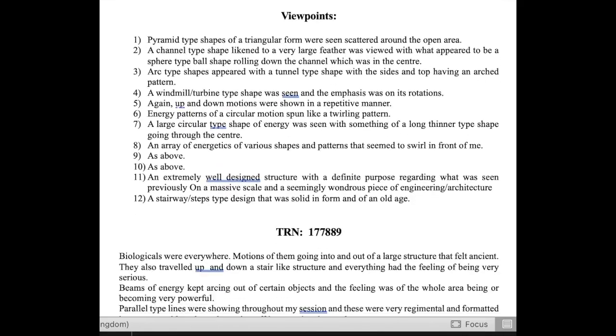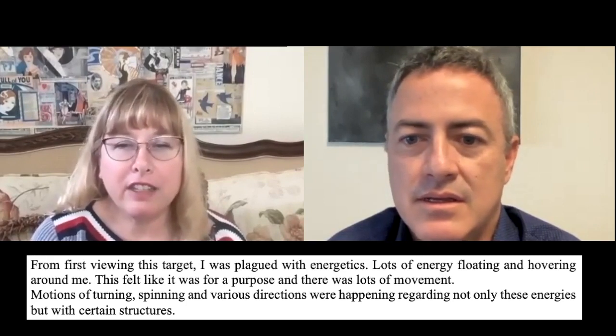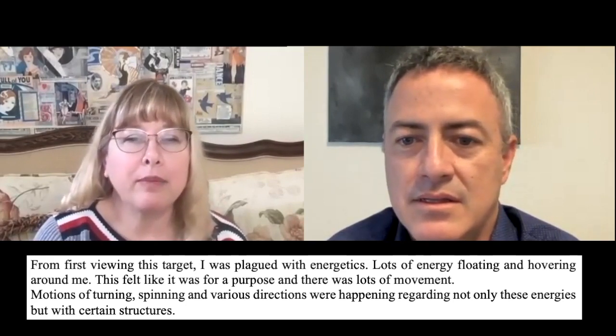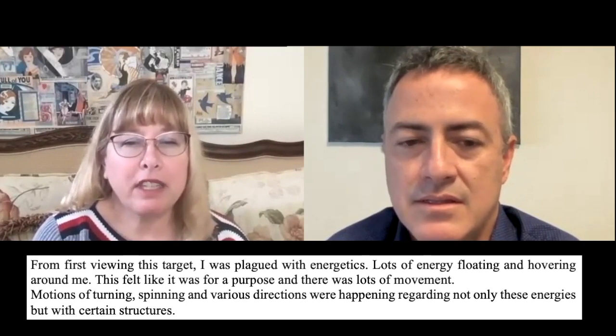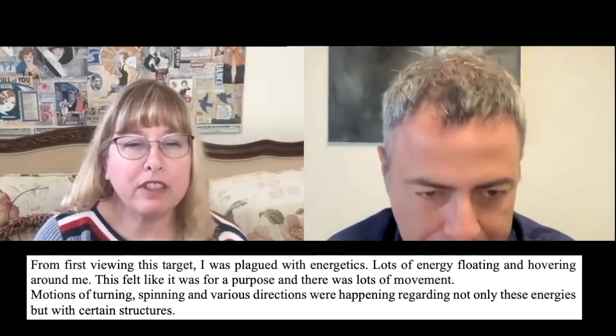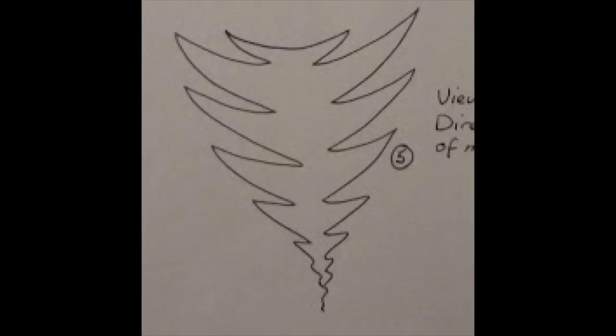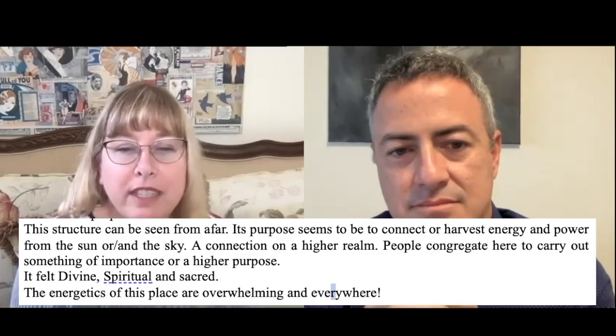His summary says, from first viewing this target, I was plagued with energetics, lots of energy floating and hovering around me. Motions of turning, spinning, and various directions were happening regarding not only these energies, but with certain structures. Pyramid-type structures were seen, as were arc-type shapes and long channel-type objects with slimmer shoots coming from them. Steps or stair-like structures were seen, and these felt old and of a serious nature regarding their use or intended purpose. The structure can be seen from afar.